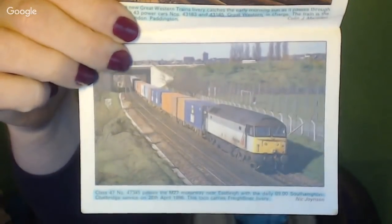Grey, yellow cabs, like large logo basically, but in greys. 47361, 376 in Rail Freight European, which doesn't seem right to me. Maybe I'm wrong on that one. And 377 in Rail Freight Distribution again. So that's that one. By spring 1997, they will have started painting them, as you can see here, in the new Rail Freight Distribution, Rail Freight Freightliner livery. So let's just go back to the Freightliner stuff.